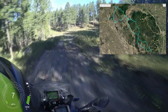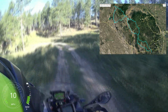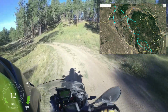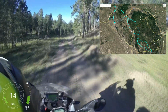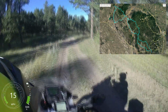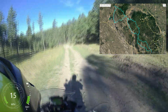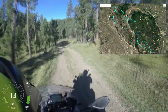If you look up in the upper right corner of the screen here, you'll see a map of the course we're following. And you can tell from these images, we're on all different kinds of terrain. A lot of these forest roads are not regularly traveled. A lot of grass growing on them, a lot of different terrain, not very technical. A little bit of rock here, some ditches, but nonetheless, a ton of fun. And we're able to keep up at a pretty good clip.